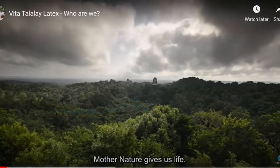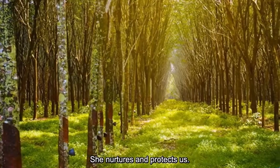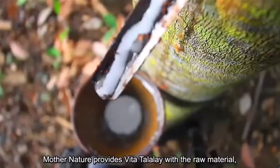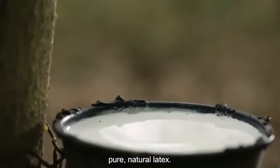Mother Nature gives us life. She nurtures and protects us. Mother Nature provides Talalay with the raw material, pure natural latex.